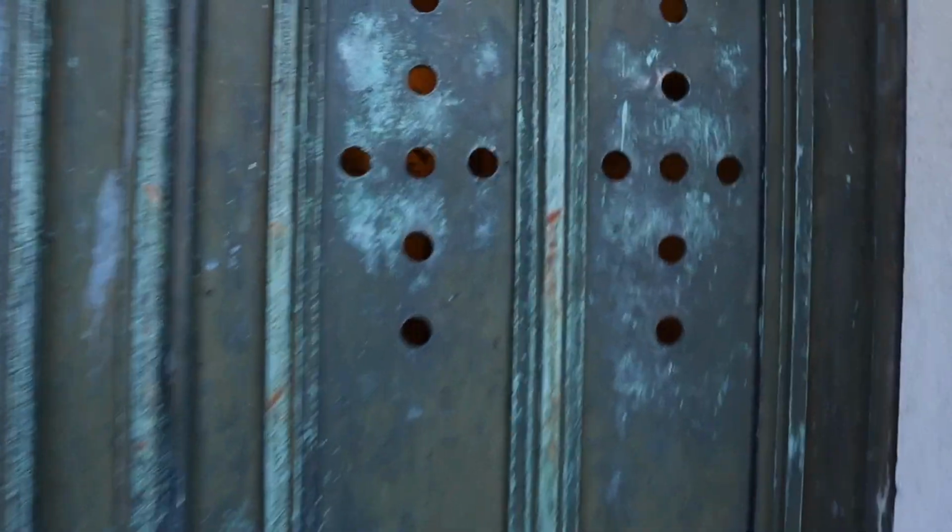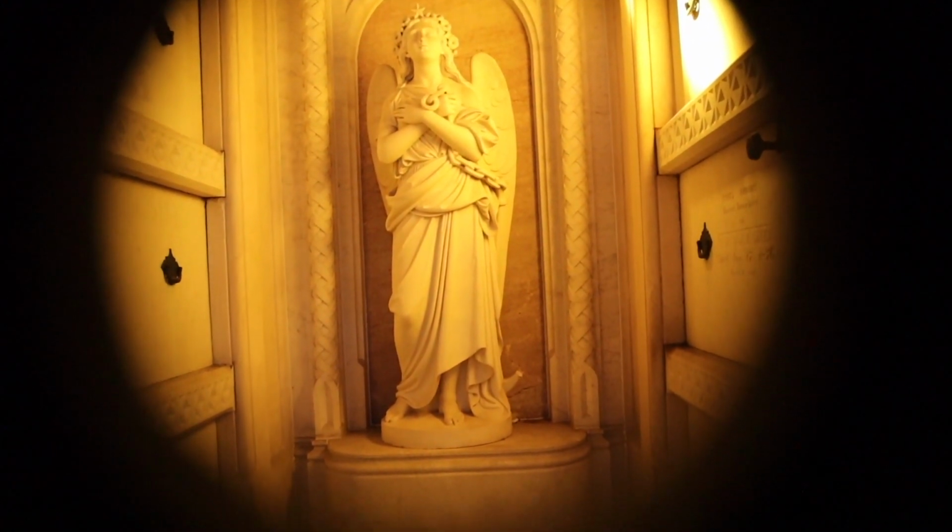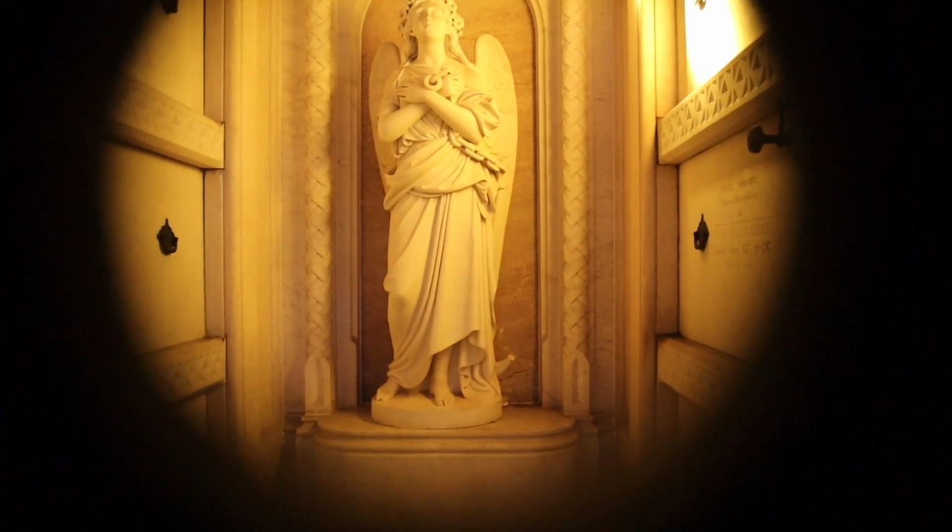Another one with a solid metal door, and wow. You see how elaborate, and this is permanently sealed. I can't get a very good look around.